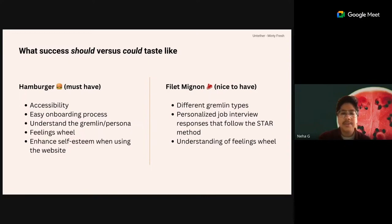Some filet mignon stuff, we just want to get some more fun technology in there. So like, can we have the different gremlin types? Can we have a more personalized way where we utilize the person's answers? And also develop a STAR methodology for users, since that's what is asked for when we go into interviews.